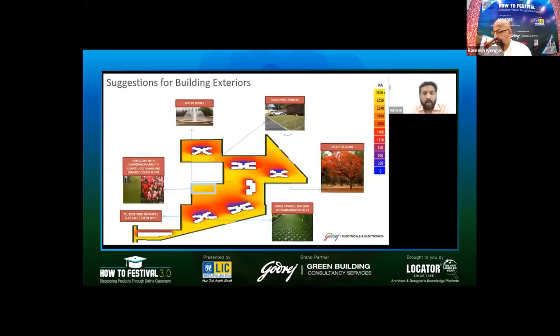Similarly, on the exterior surfaces, we also run wind analysis and solar insolation studies, from where we are able to suggest the exact location for water bodies from the evapotranspiration perspective, which helps in reducing the microclimate of the exterior surfaces. We can advise you where the grass and paved surfaces should be, where you can plant your trees, where should be the shrubs, and so on and so forth. So as to provide comfortable spaces for people who are in the exterior of the buildings.